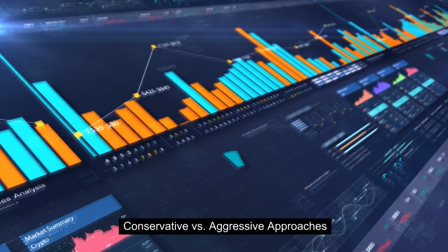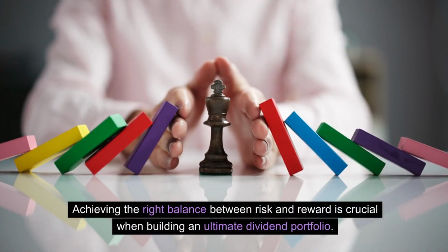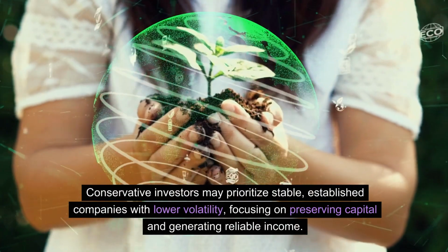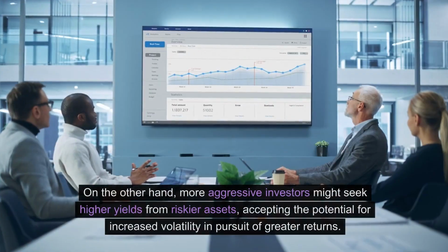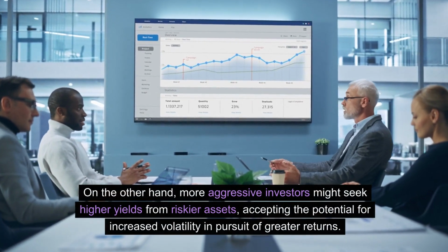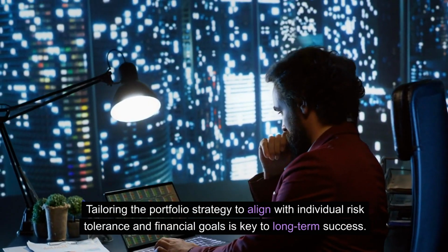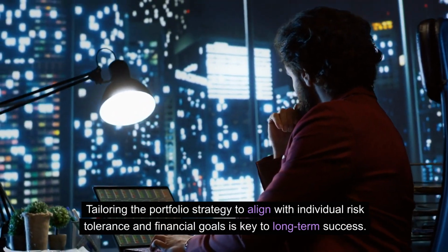Balancing risk and reward. Conservative versus aggressive approaches. Achieving the right balance between risk and reward is crucial when building an ultimate dividend portfolio. Conservative investors may prioritize stable, established companies with lower volatility, focusing on preserving capital and generating reliable income. On the other hand, more aggressive investors might seek higher yields from riskier assets, accepting the potential for increased volatility in pursuit of greater returns. Tailoring the portfolio strategy to align with individual risk tolerance and financial goals is key to long-term success.